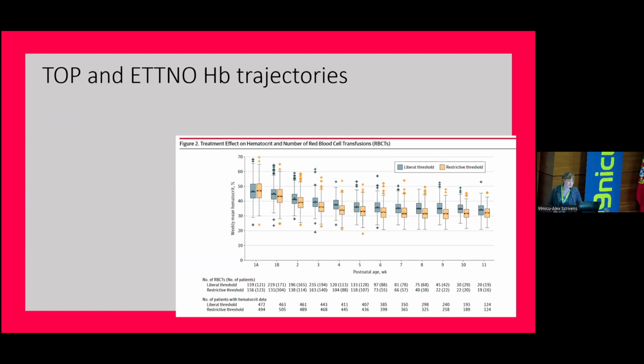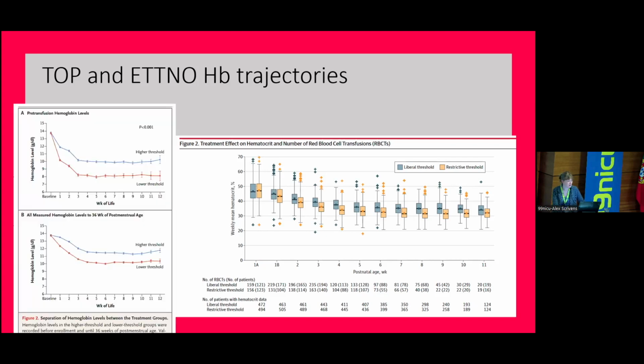So this is the ETTNO trial on the right here, and this is the hematocrits of the babies throughout the trial in the liberal versus the restrictive threshold group. And you can see that actually the hematocrits over time were not only fairly similar between both groups, but actually reasonably high. So if you divide 30 by 3 to get a hemoglobin of 10, most of them sit between 10 and 13 for the duration of their stay, which is actually well away from those lower restrictive thresholds.